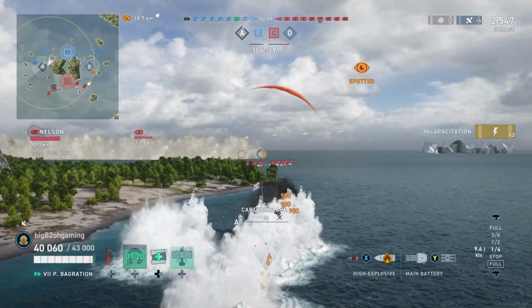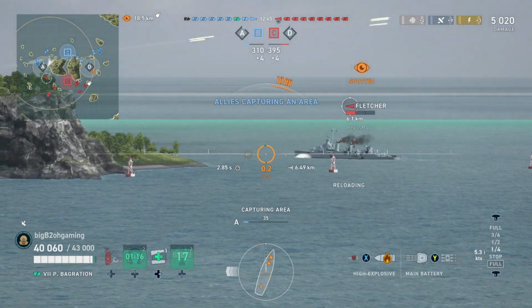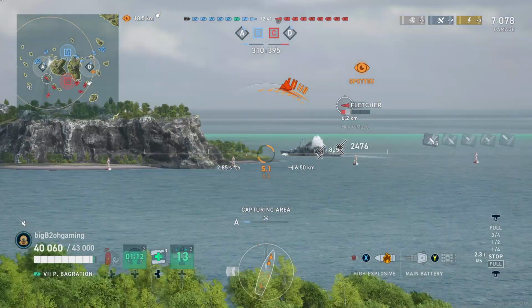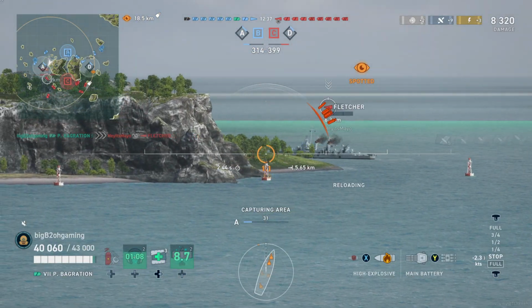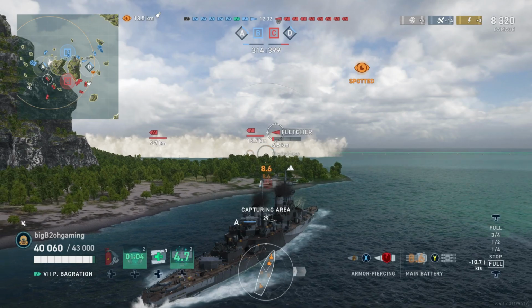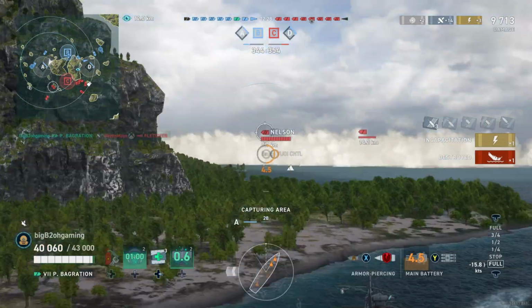Now here we spot the Fletcher, and we can make use of the newly added consumable, and well, the Fletcher's engine is out, so he will not be able to accelerate away, and we will definitely be able to kill him off. The Riga in the same situation would still be reloading and may not have even actually killed off the Fletcher.